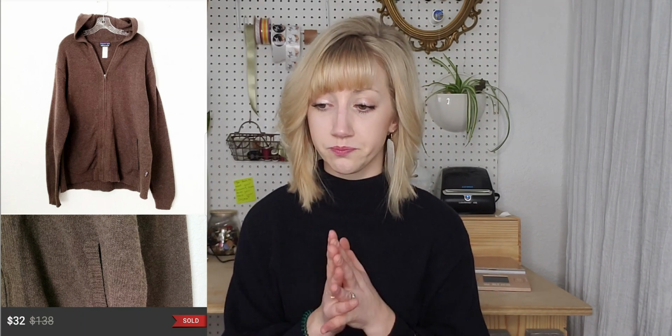Then we have this men's Patagonia sweater. It was a full zip-up hooded sweatshirt. I've had this for a little bit, but I held off on listing it because it had some pilling, and I did my best to remove the pilling, but once I listed it, I got a lot of interest right away, and then it sold super fast for $32 via offer to Liker. Because it did have some of that pilling in wear, I was happy to see it go for that $32. Patagonia, I definitely can see maybe getting a little bit more for, but in this case, I was very happy with that, and it was a size extra large.